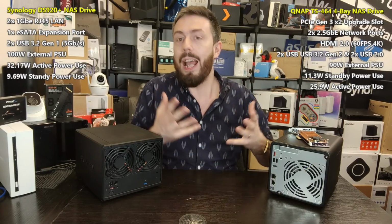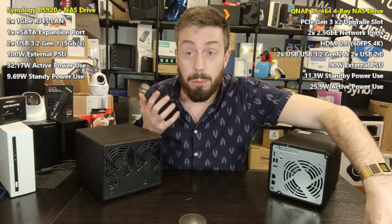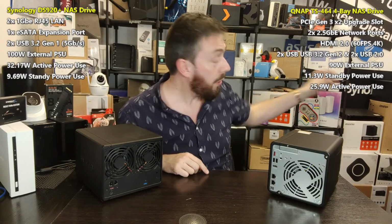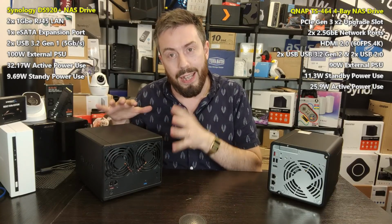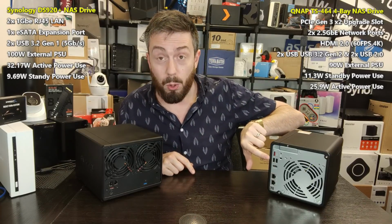But it's still nice to have that scalability there, and that's something that Synology provide on a number of their larger scale solutions, like that one just over there in the corner there, that 6-bay with the Ryzen, but it's not something available in the 920 currently. I mentioned the USB ports there as well.